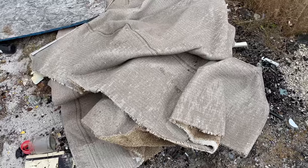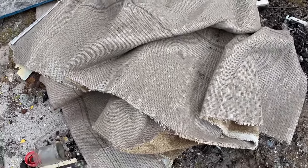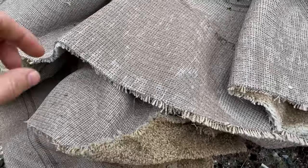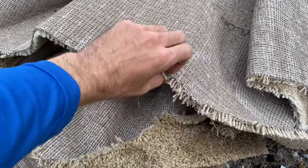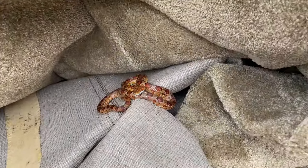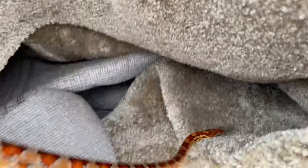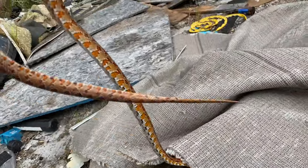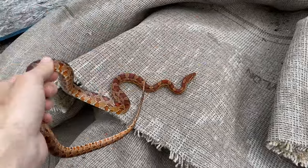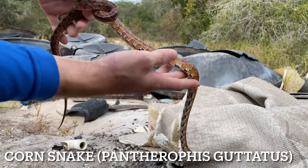Check this out, guys. Just flipped this piece of carpet over barely and saw a big old corn snake in there. Not a super big one, but a pretty one for sure. I'm sure he's just sitting still again. Oh, he moved up a little bit. What's up, buddy? Check that out, guys. Come here, buddy. Wow, that is a smoking corn. Beautiful, beautiful corn snake.